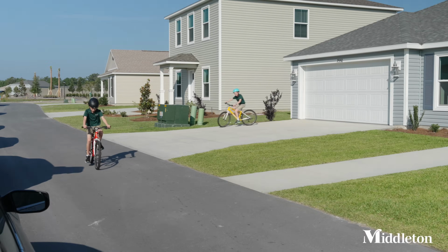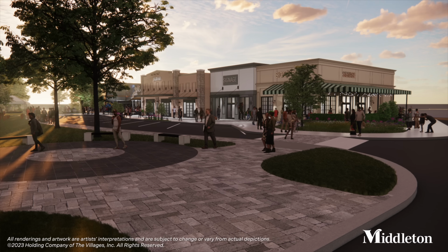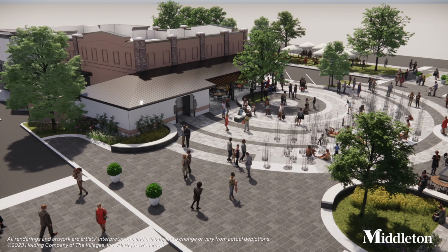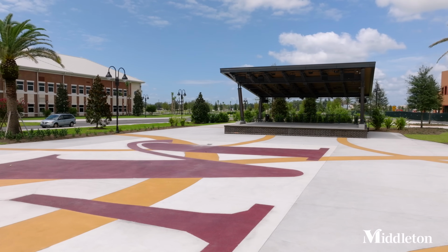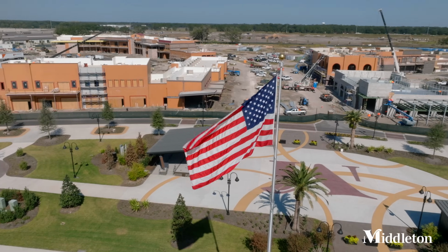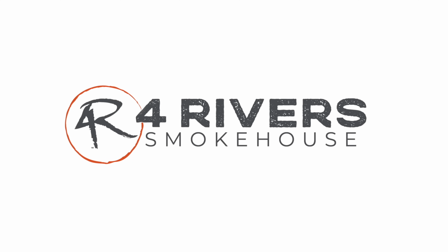As a part of the design of this community, we've created a unique downtown area that will be a gathering spot for families to join neighbors and friends, all just a short walk, bike, or golf car ride away. Plans for Middleton downtown include some amazing shopping and dining experiences, a splash park for our kids, and the plaza for entertainment, festivals, concerts, and gatherings. We even just announced our first restaurant coming, Four Rivers Smokehouse. We know you're gonna love it.